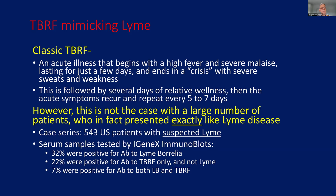All right, so what about tick-borne relapsing fever mimicking Lyme disease? Well, if you look in a textbook, classic relapsing fever is a very distinctive acute illness that's very hard to miss. You get a high fever, really terrible chills, severe illness, can last a day or two, even 3, ends in a crisis, severe sweats and weakness. And then the patient feels much better for several days, but 5 to 7 days later, it relapses. The same thing happens again and again. That's why it's called relapsing fever. However, many patients with relapsing fever can present exactly like Lyme disease, and I'll show you why.